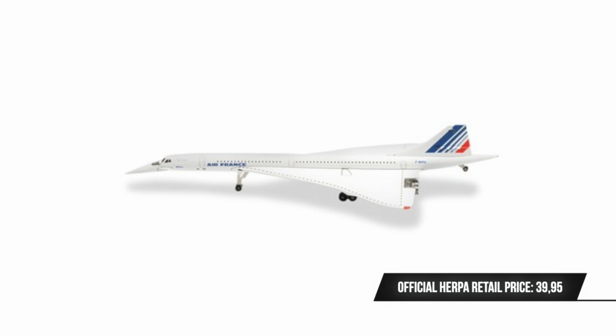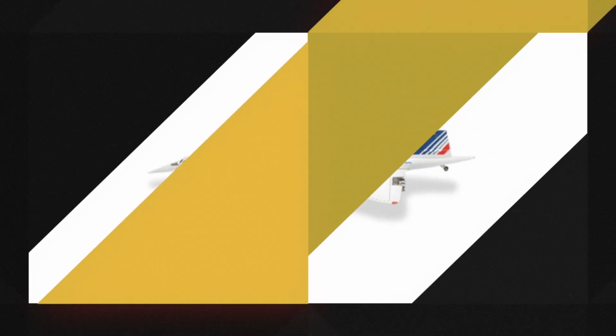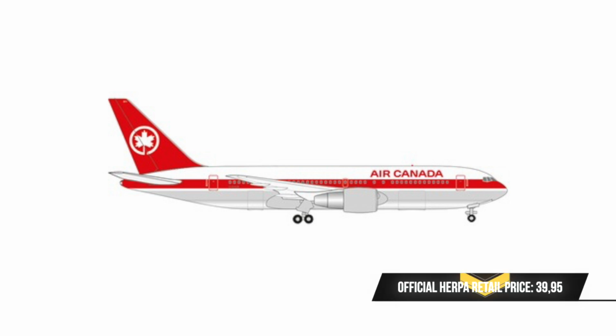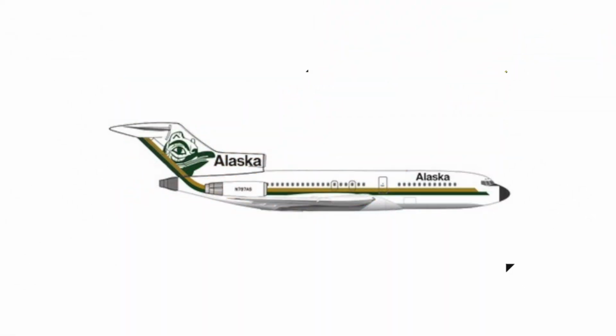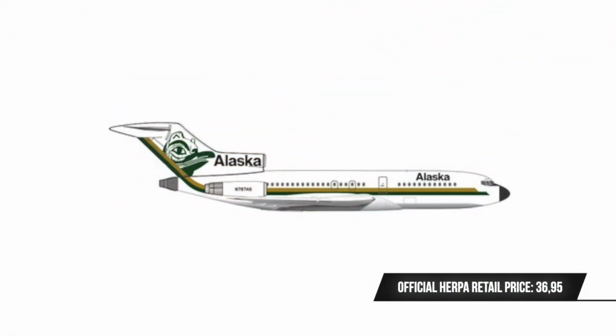But there's more retro stuff coming for those who like that, with a 767-200 in one of the old standard liveries of Air Canada. And we have a 727 in an old livery of Alaska Airlines. So we have quite a lot of retro stuff coming as well here in this batch.